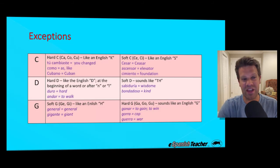Okay, let's look at some of the exceptions to that rule I referenced earlier, how every letter in Spanish has the same pronunciation always with just a few exceptions. So here are the first exceptions. The letter C has two pronunciations. The first pronunciation is like the English K. It's that hard C, k, k, k sound. The second pronunciation is the soft C, like an English S. So first we're going to look at the hard C and some examples.